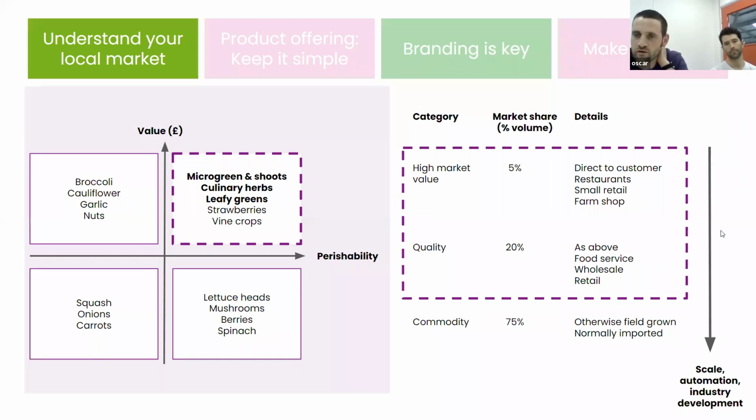Just lastly, in terms of how that translates into farm size, as we go down that list, the scale of the farming operation is increasing. So we're looking at larger scale, more automation, and more industrial processes, whereas we can get away with more manual processes and smaller operations if we're targeting those higher value markets.